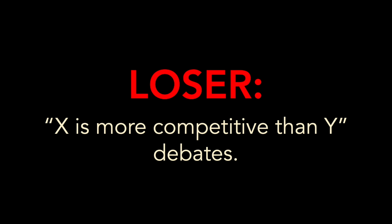The first thing that I want to say is that debating about competitiveness is foolish. And it's foolish in part because there are multiple ways you can define competitiveness. But it's also foolish because it's a meaningless debate. And I mean the word meaningless in the sense that the answer to the debate has no meaning in the grand scheme of human experience.